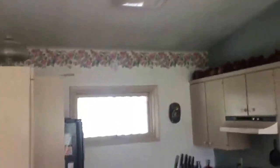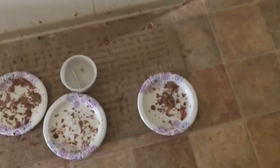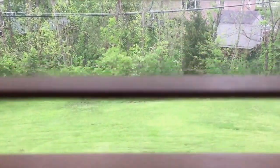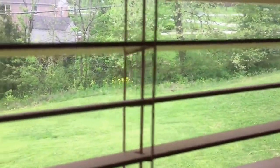All right, we're on this property here on Hawthorne. Here is the kitchen that we've got going on here. Nice ceilings. Got some good windows over here. Some cats that we have. Very good lot that we're on here. Let me open this up. There we go. Good lot. Take you downstairs really quick and then show you the rest.